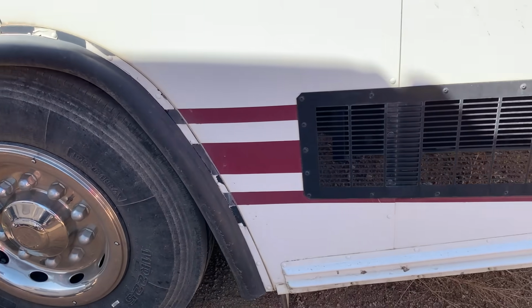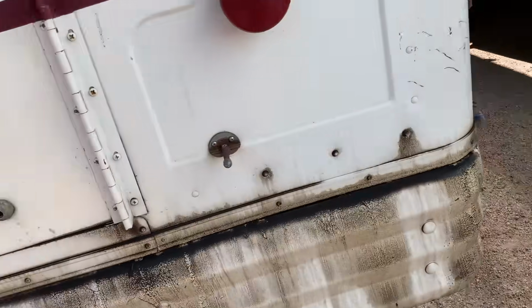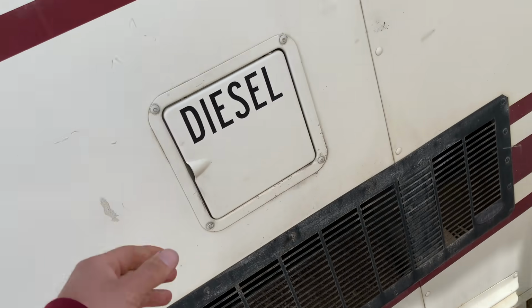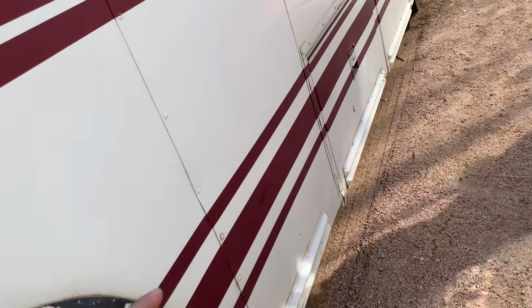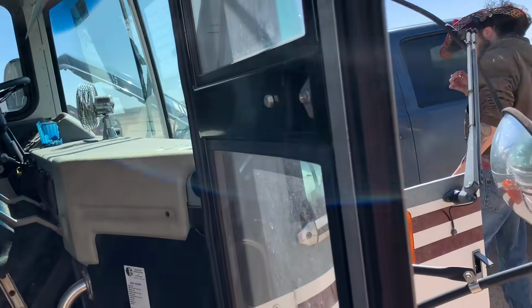So, tires all have air. Looks like all the tires have air, huh, guys? Is that the only door that opens, the one in the back? Yeah, that one. All of these are locked, but there's stuff under here, I bet. So we do have, on the right side, under storage. We've got the truck hooked up. We're charging the battery. It was completely dead.